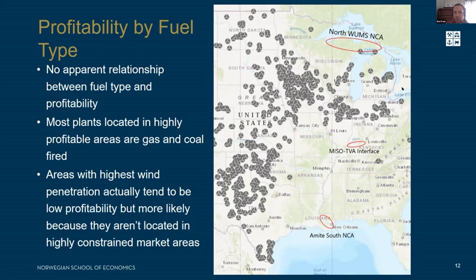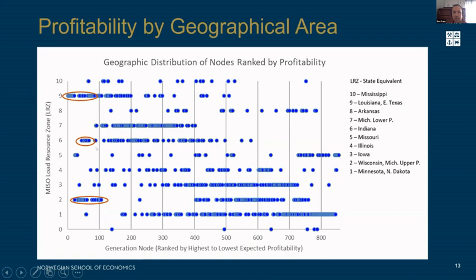So this is the load resource zone. The number corresponds to the state or the area. And again, you can see Louisiana right here. This is load resource zone 9. We have southern Indiana right at the border with TVA. And then here we have the upper Michigan Peninsula. These three areas were the most profitable areas.